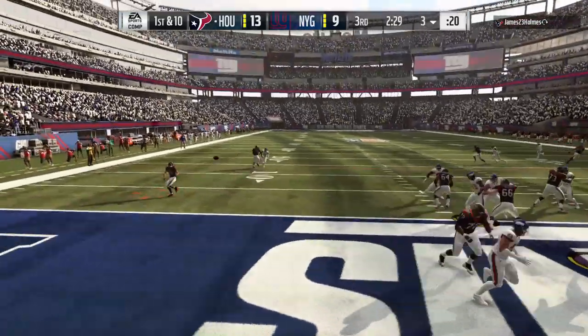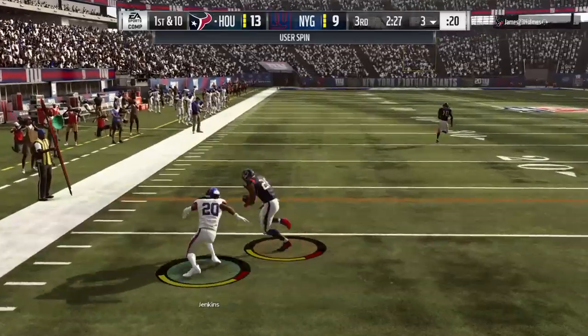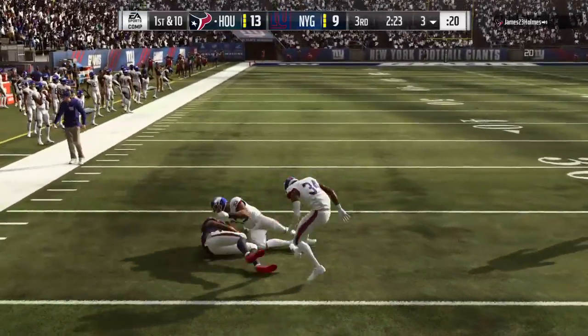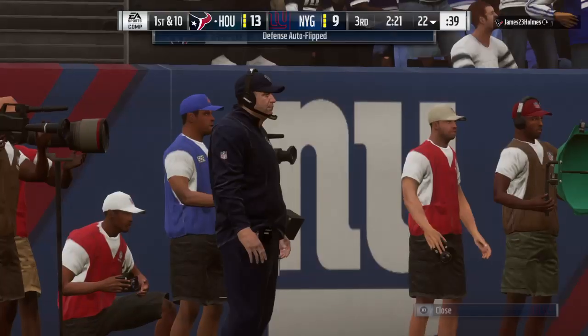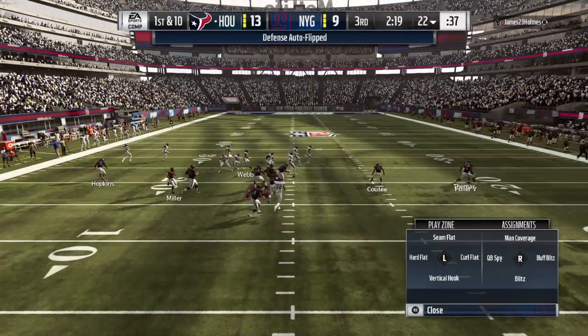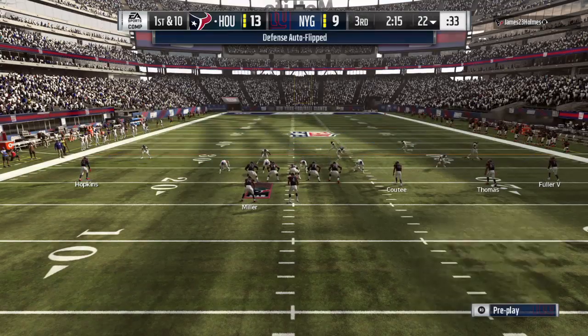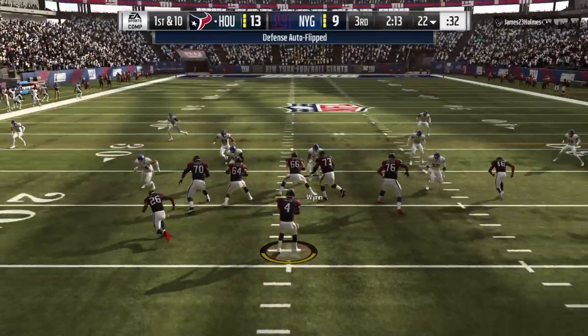After the interception, here's Watson. Underneath for Miller. Room here to run. And he's brought down, but not before they get it across the 20-yard line. This drive starting off on the right foot, 18 yards. Right after the turnover, they come out throwing.